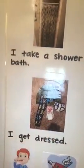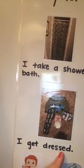I have a picture of his pajamas, and I also have underwear for my other son, and then a pull-up, because he still wears a pull-up. So it says, I get dressed. And I just took these pictures on my iPhone.